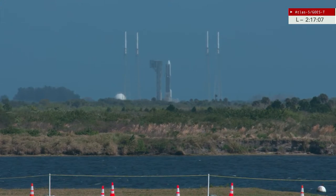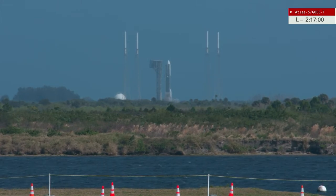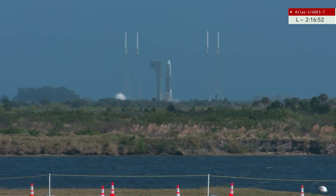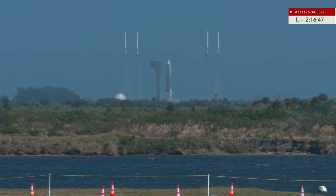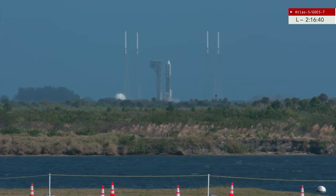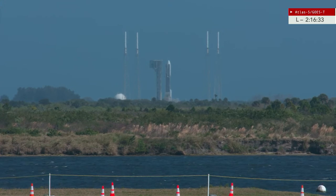Now around 2 hours and 17 minutes to go in today's countdown. United Launch Alliance just confirmed that loading of liquid oxygen has begun. This process to load super cold oxidizer into the second stage is now getting underway out at Space Launch Complex 41.